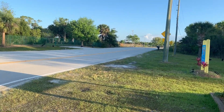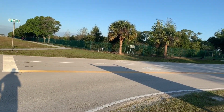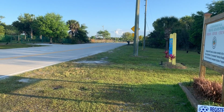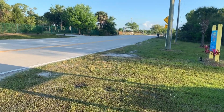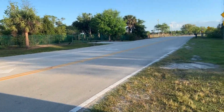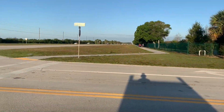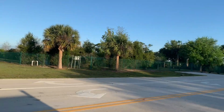The best way to get to this park if you're coming from out of town is to get off I-95 at exit 156. Travel east towards Sebastian for 1.8 miles, and the park entrance will be on your left. There's no entrance fee to get into the park. The name of the road is WW Ranch Road as you're entering.